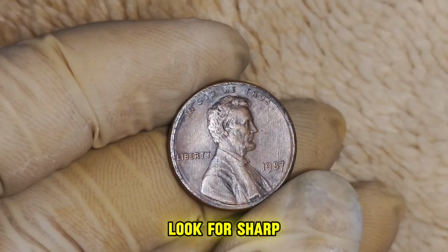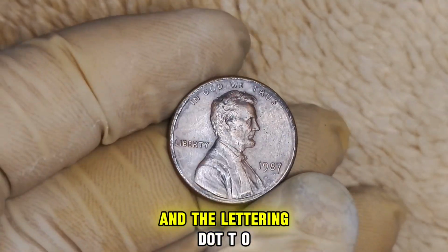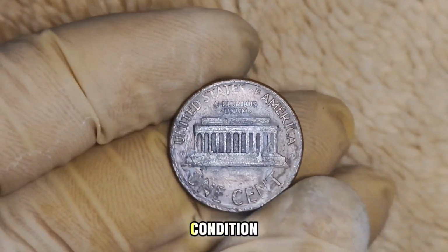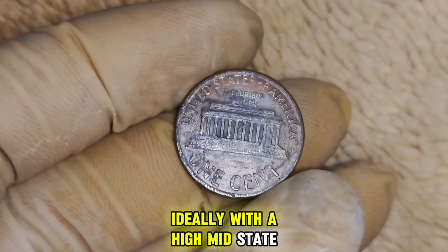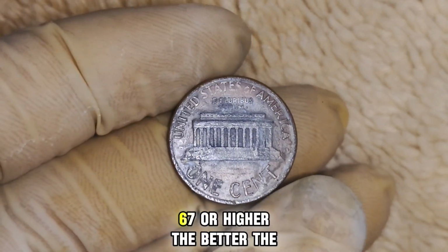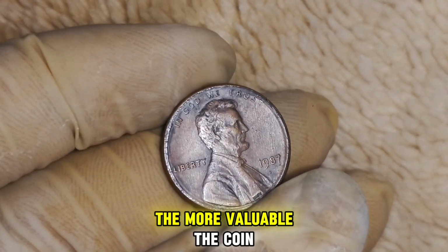Look for sharp, clear details, especially on Lincoln's face and the lettering, to get the highest value. Your penny needs to be in near-perfect condition, ideally with a high mint state grade. Collectors are particularly interested in MS 67 or higher. The better the condition, the more valuable the coin.